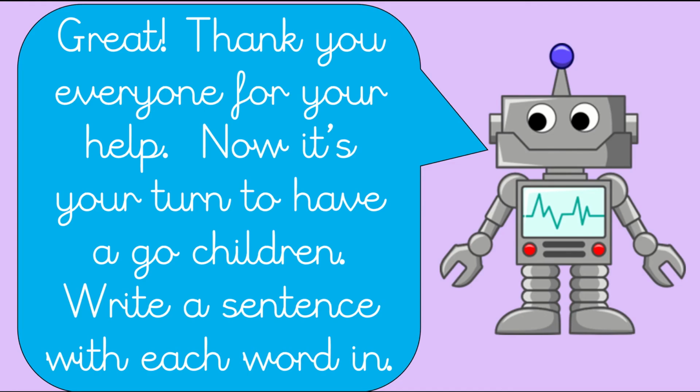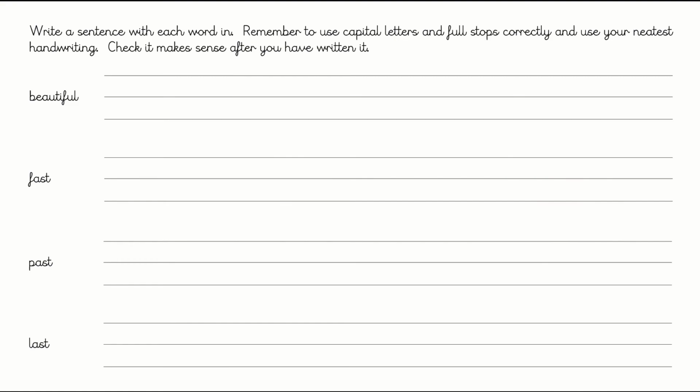Right, let's move on. Rex says, great. Thank you, everyone, for your help. Now it's your turn to have a go, children. Write a sentence with each word in. Okay. So here's another piece of paper. You can either use this one or you can write it on a blank piece of paper if your parents or whoever's looking after you has not been able to print this off. Write a sentence with each word in.